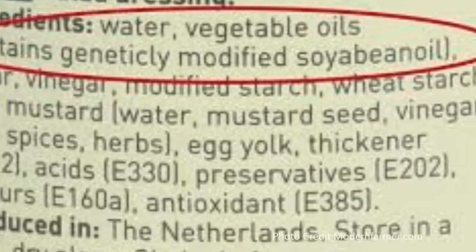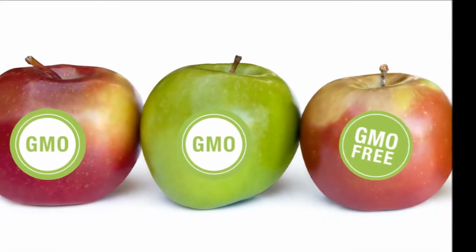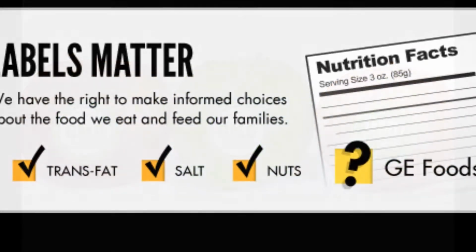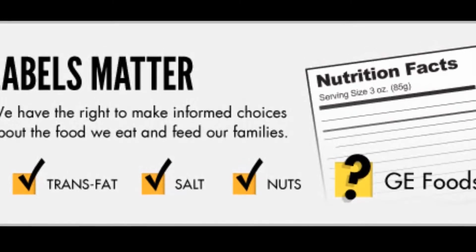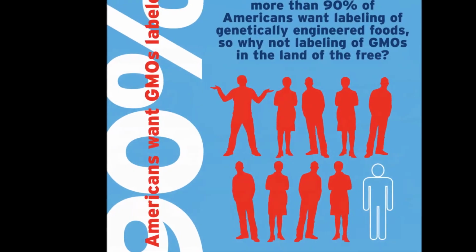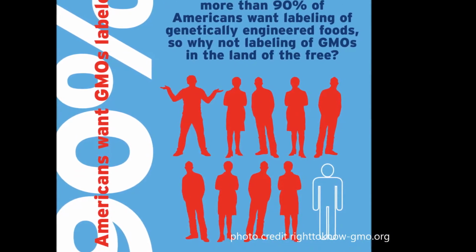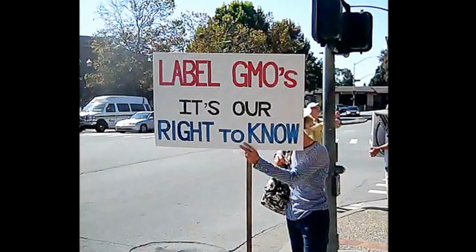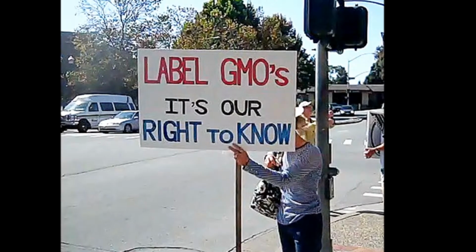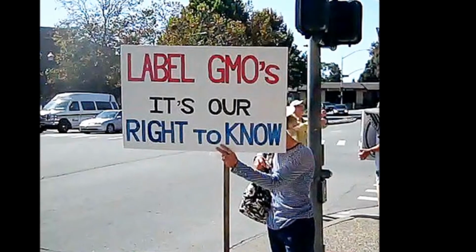GMO producers have patented their strains of genetically modified organisms and stand to make a lot of money. As Monsanto said before, labeling the produce GMO would alarm consumers, and if consumers knew better, they might not choose a GMO apple. In a study by CBS News, 53% of Americans would not buy GMOs. In another study, 90% of people surveyed by the Right to Know GMO consumer advocacy group were in favor of labeling GMOs. We require labels for nutrition, ingredients, possible allergies, organic, natural, and conventionally grown products. Why shouldn't GMOs be included in that?